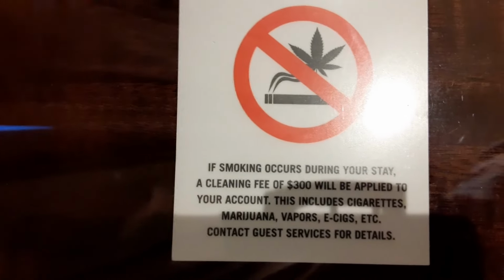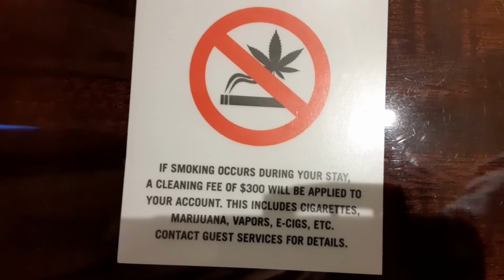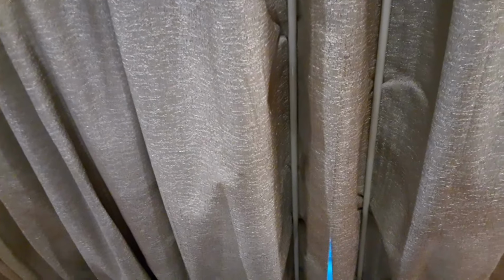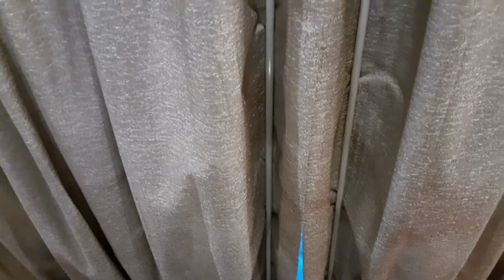And then this is important too. No smoking. That includes weed. If a maid, whoever, suspects that you are smoking here, you'll get fined $300. It'll be added onto your charge. I'm glad they do that because I know in the casinos you can smoke, but in the hotels you shouldn't. And that keeps the air clean. In other words, you're fine staying here and resting and so on.